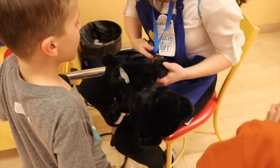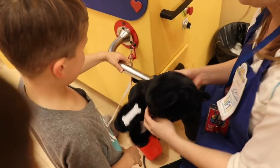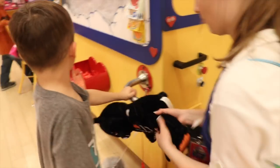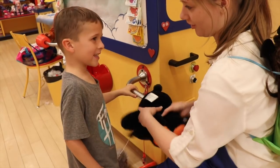Uh-huh. Okay. Hold on, I'm gonna just cut a little thing here. There's a little plastic piece. There we go. Now his arms are free. Okay, ready? We're gonna do a little more all over. Make him nice and strong. He's gonna be a big buff bear.